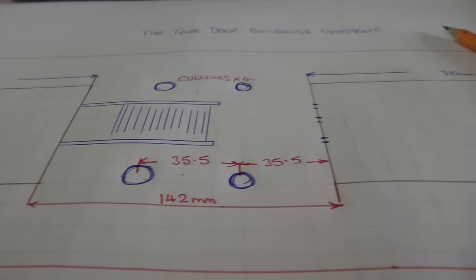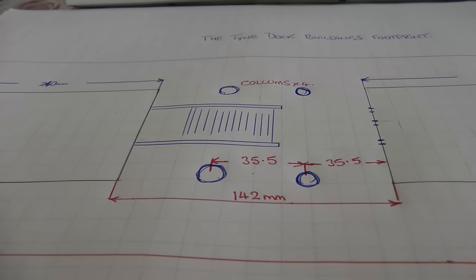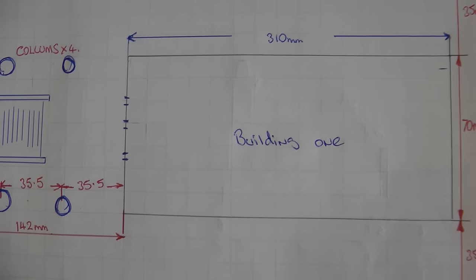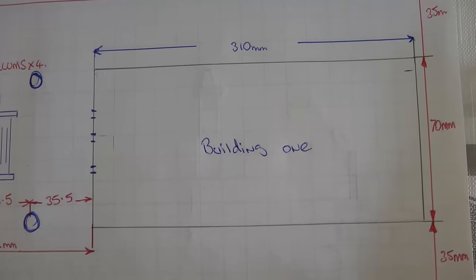Yeah, I think that will work. Right, so now then, let's move on to the full scale drawings. Right, so let's have a look at the biggest building on this station, which is the 310 wide building one.